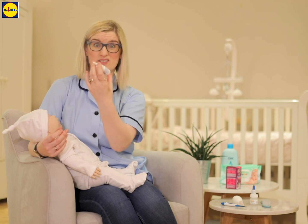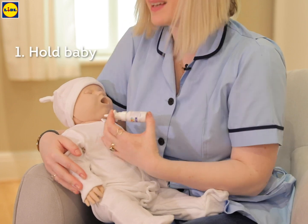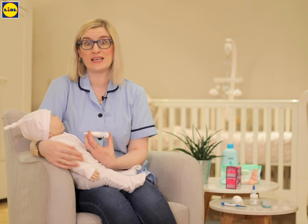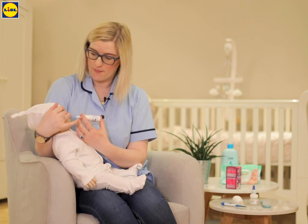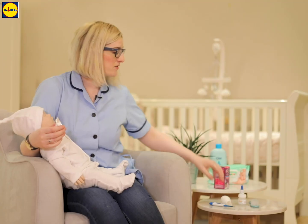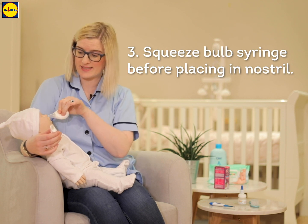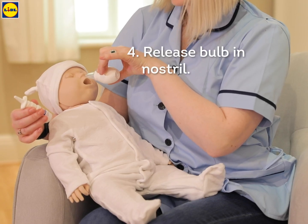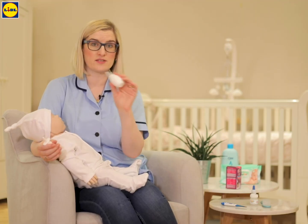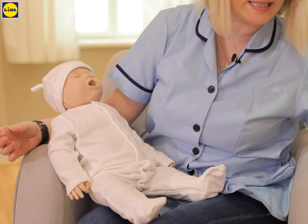So this just literally has a little bit of a spray that you put up the nose. So you're going to hold your baby. Sometimes they don't really like this, but remember, the more you do it, the better you'll get at it, so the easier it'll be for you and your baby. You're going to place one finger over the nose and spray it up the other nose. Then you're going to get your bulb syringe, squeeze it at the bottom, place it to the nostril, and then let it go, and that's going to extract the mucus and any spare saline. Then you're going to give this a good wash out and use it on the other side, and hopefully then your baby will be able to breathe a little bit easier.